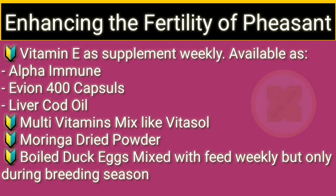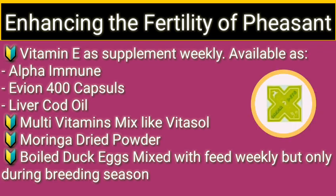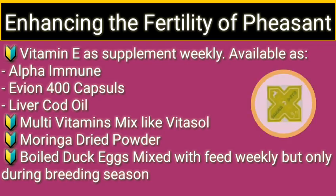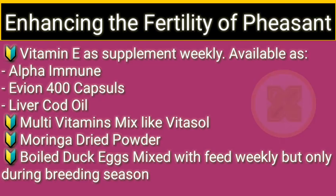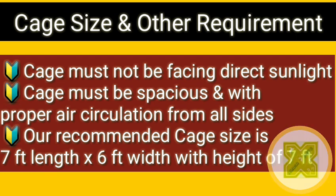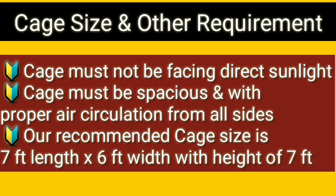And how to enhance the fertility of pheasant? Vitamin E as a supplement should be administered weekly, and it is available in the form of Alpha Mune, Evion 400 capsules, and cod liver oil. All these three provide the vitamin E that is essential for breeding enhancement. Also give a multivitamin mix like Vitasol weekly, moringa dried powder on alternate days, and boiled duck eggs. The cage must not face direct sunlight, and the cage must be spacious with proper air circulation from all sides.